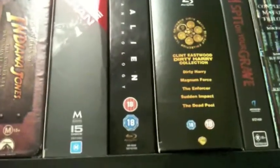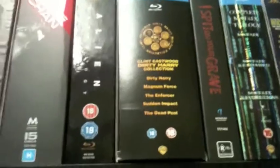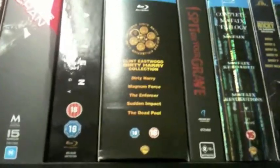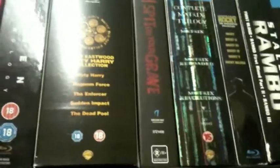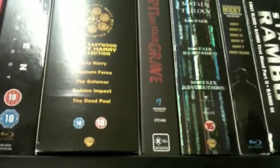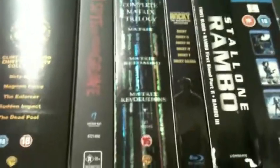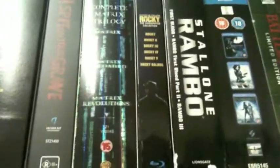Alien movies. And next to that, I've got the Dirty Harry box set. Incredibly cheap set from the UK with 5 movies there. Good transfers. The Australian JB Hi-Fi exclusive I Spit on Your Grave original and remake set. The 3 Matrix movies there. All 6 Rocky movies. Nice little box set there.